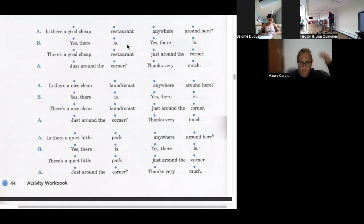Is there a nice clean laundromat anywhere around here? Anywhere around here? Yes, there is. There's an... Why do you laugh? No. I'm sorry. Here we go. There's a nice clean laundromat just around the corner. What happened? There's a nice clean laundromat just around the corner. Just around the corner. Thanks very much.